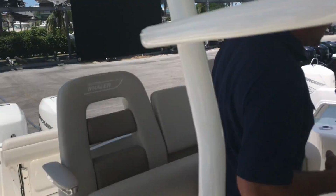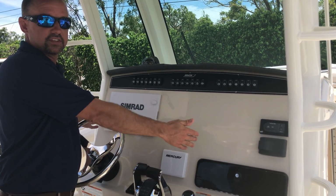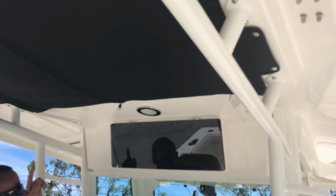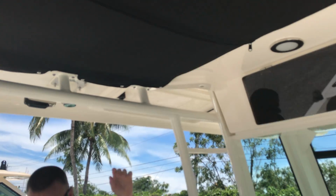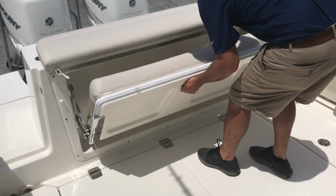The head is very large, big enough for two and/or three people sitting. We have plenty of real estate for all of our electronics, also a joystick operation. Massive hardtop on this boat, plus tower access for the optional tower that you can get on this boat. We also have full mezzanine seating plus a full-size transom seat on this boat.